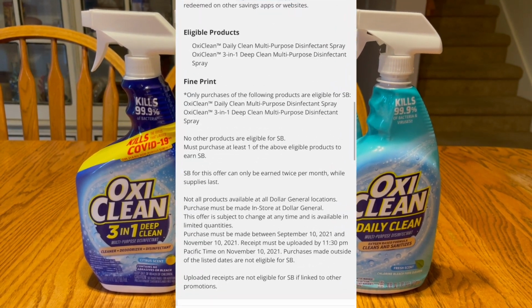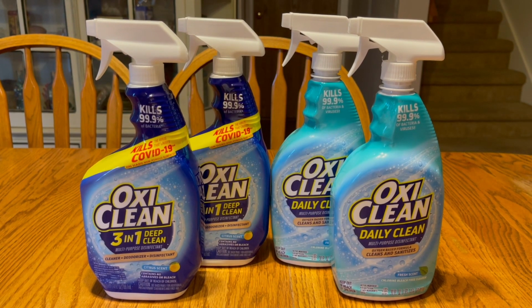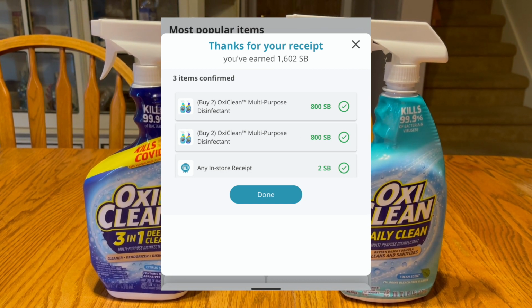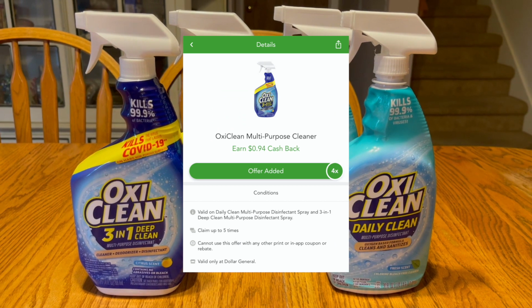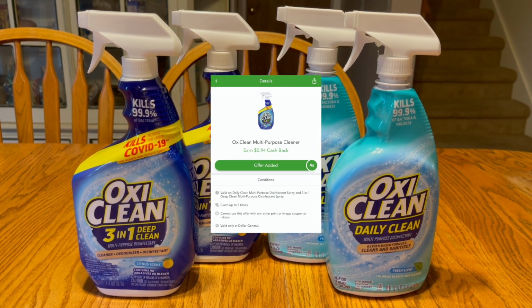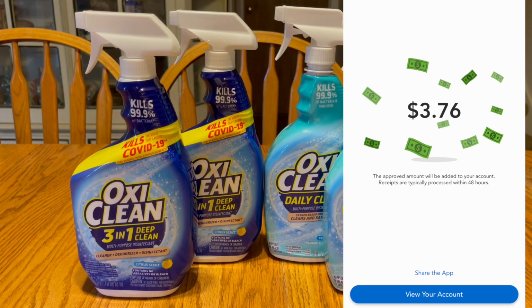So if you buy 4 of them, you will get back $16. So you pay $15 in store, but you submit your receipt to Swagbucks and you get back $16, making it a $1 moneymaker. You can also submit your receipt to Checkout 51 and get back another 94 cents on each one of these. And it makes these a $4.76 moneymaker, which is huge.